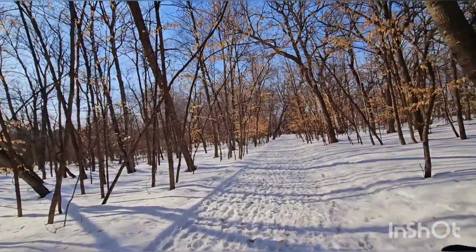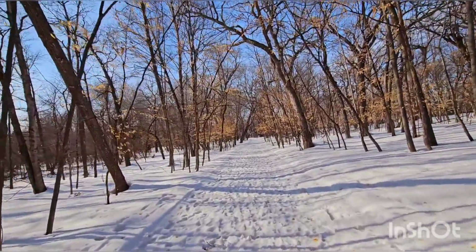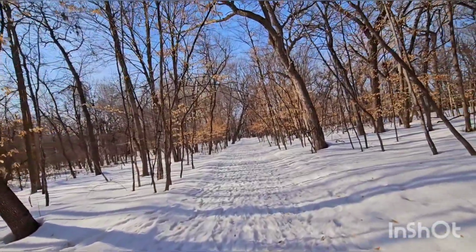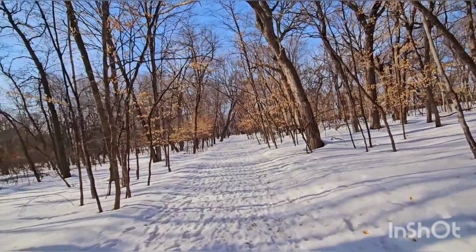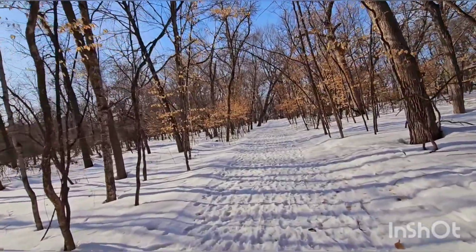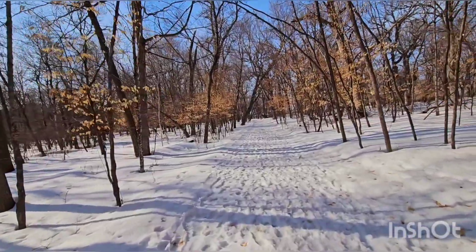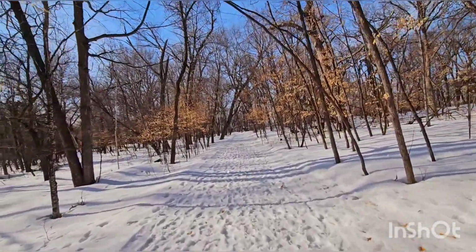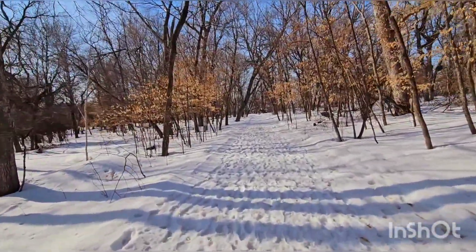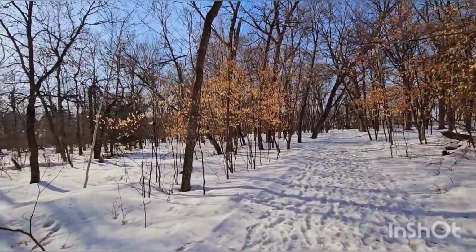Brought the camera along so we can get some stills. Just gotta make sure I don't slip and fall and make it an annoying video. Quite a few footprints here, so. But it is just after 5 p.m. So I'm hoping, being that we're starting a little late in the day, that we might see a little bit of wildlife.